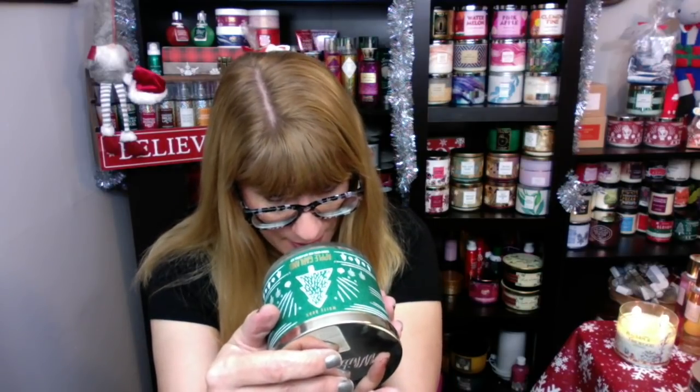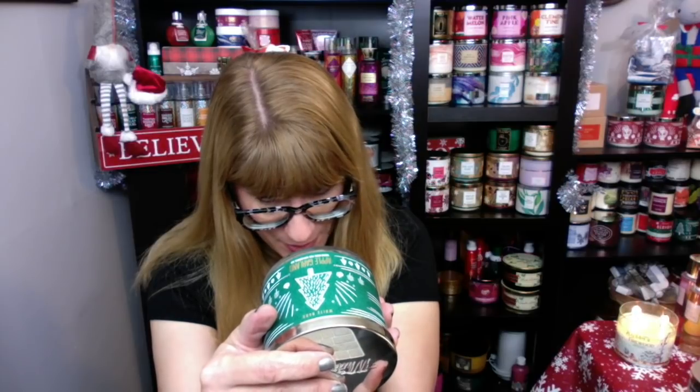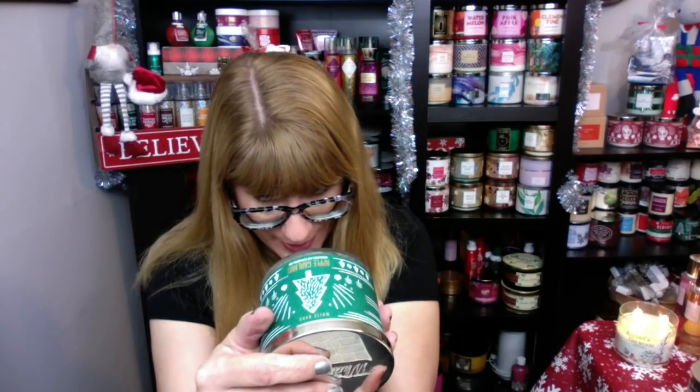This one is nice. This one is the Eucalyptus, Cedarwood, Gala Apples and Mistletoe. This one is kind of right on the fringe of being a pine tree candle. I kind of put mistletoe in that pine tree family, even though it's holiday greenery. But anyway, this one is really good. It's got a touch of apple in it.